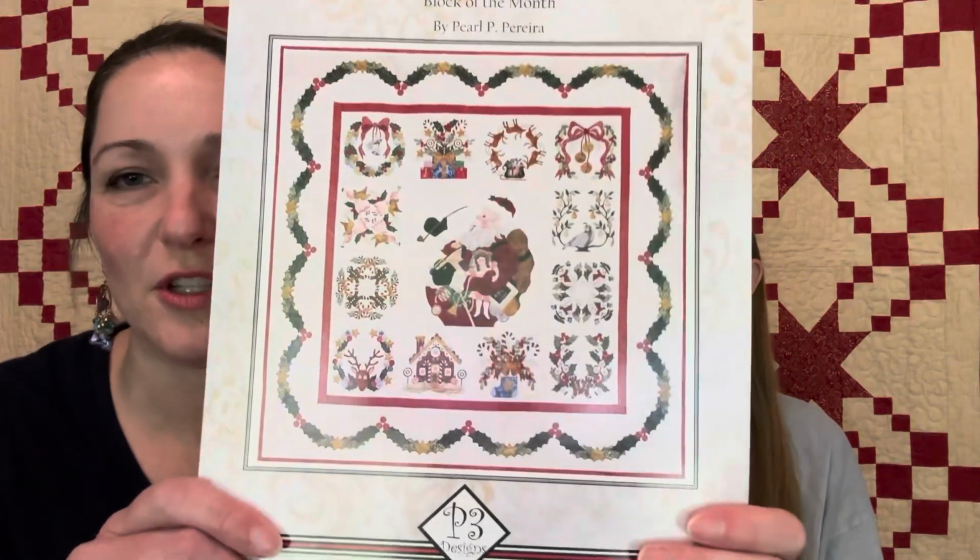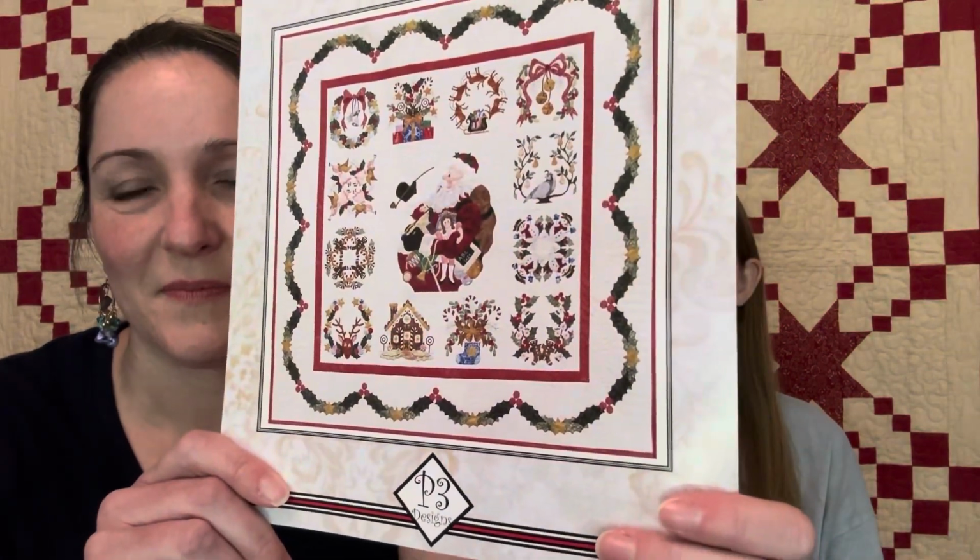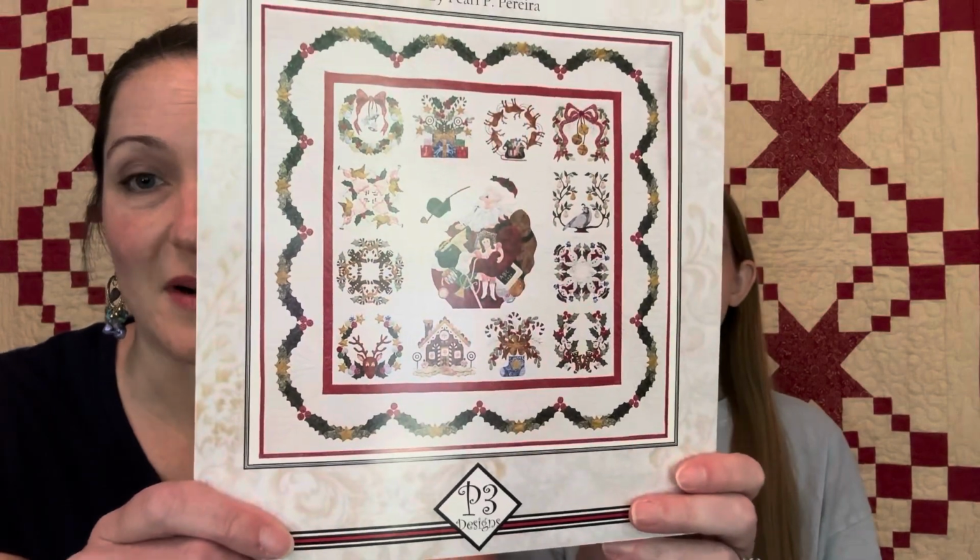My mother has always wanted a Baltimore quilt. In particular, she has always loved Pearl Pereira's Christmas. Oh, maybe I'll take it out of the plastic because you can't see anything. She's always loved the Baltimore Christmas and wanted this. And this is by Pearl Pereira. So I bought the kit.